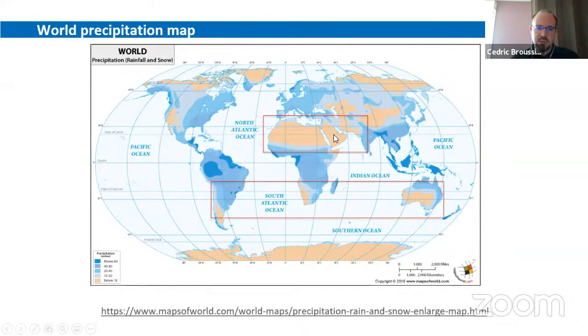What is interesting is that in Doha, for instance, we have only 3 inches of rain, and all those parts are arid with less than 10 inches of rain per year. That's interesting to look at because it's actually one of the largest climate zones on Earth. It amounts to 30% of the emerged land. And this is a place where there is a lot of sunlight, which is linked to the fact of this being a desert.